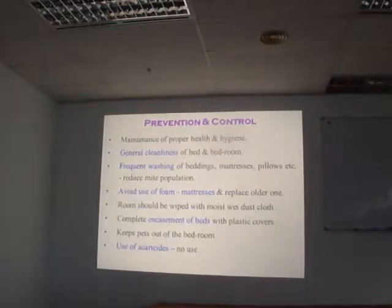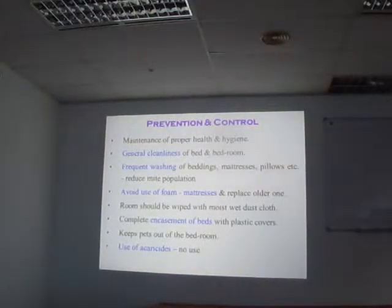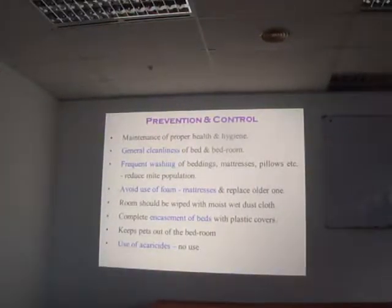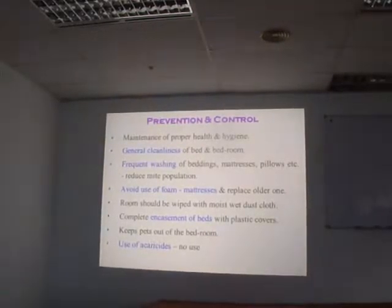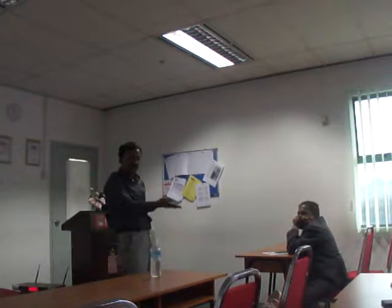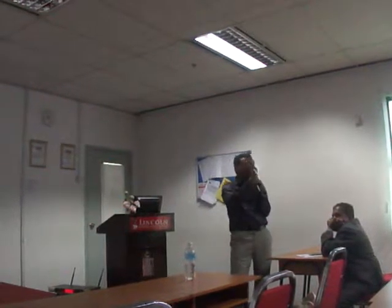Complete encasement of the bed with plastic covers. It was tried, but it was not accepted by the Indian community, because throughout India, throughout the year, it is usually hot. That is, the temperature is to some extent high. So the Indian population does not correlate with us. We tried plastic covers because this type of mites could be killed by choking their respiratory system. That means if you use any plastic cover, ultimately they won't get a sufficient amount of oxygen. Ultimately something positive may happen. With this proposition we tried, but the Indian community does not accept it.